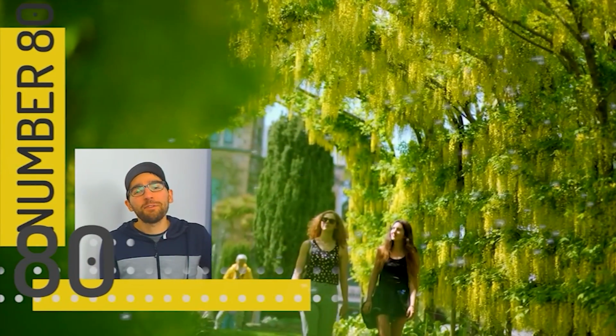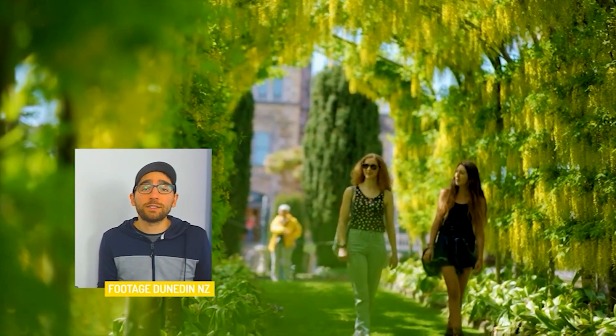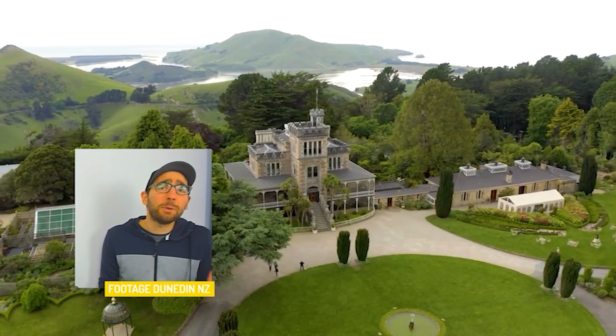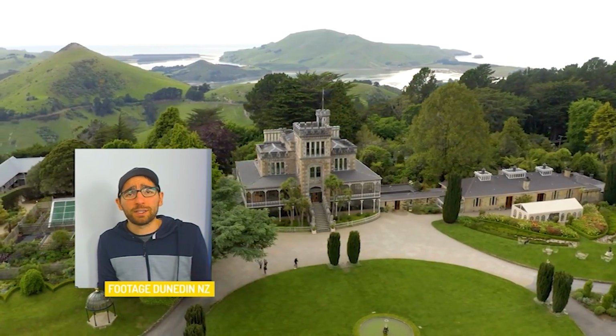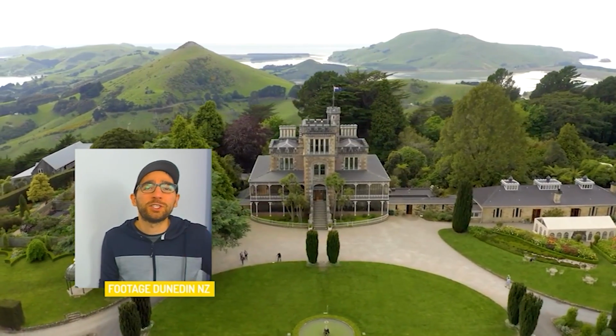At number 80, we have visiting New Zealand's only castle. If you are a stray knight looking for a castle to ransack, then Lanarch Castle is the best one for you. There is no moat and no rampart. Aside from that, there is beautiful gardens to visit, and the castle itself is a feat of engineering and architecture.